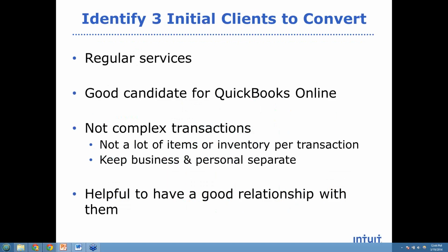So if your client has been using the desktop version or using another version or another accounting program, show them. That's the best way. Set up a Join.me remote session. Go through it with them. Let them play with it.